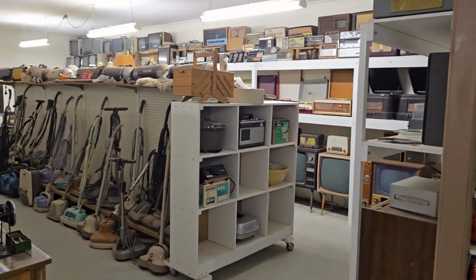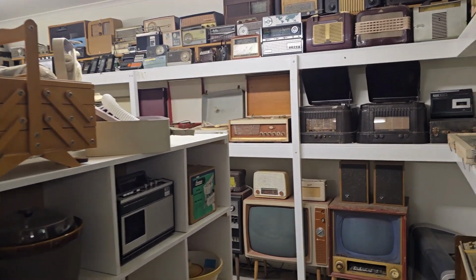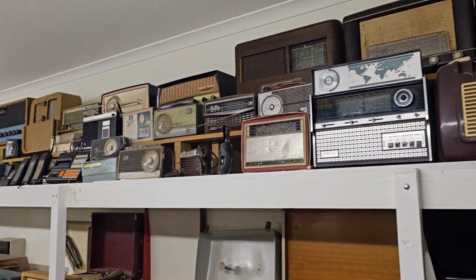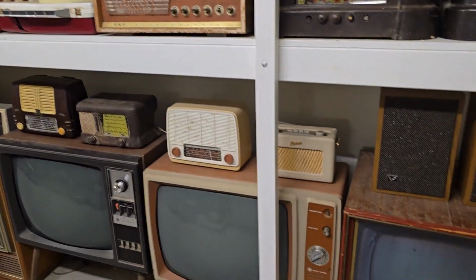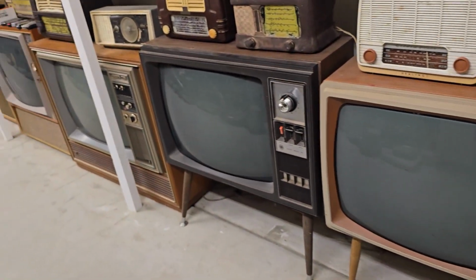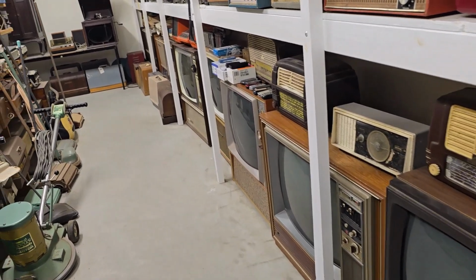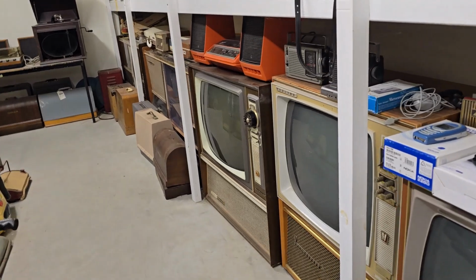Through here, more electrical, more TVs. This is great. The old radiograms, the Bakelite ones. I've had some of those. All the radios up the top. That's a whole row of radios, radiograms. There's a nice early TV. Lots of different sorts. We had a similar one to that one in the middle when I was a kid, although we didn't get a TV until I think the 1970s. I can certainly remember not having a TV, only black and white of course back then.